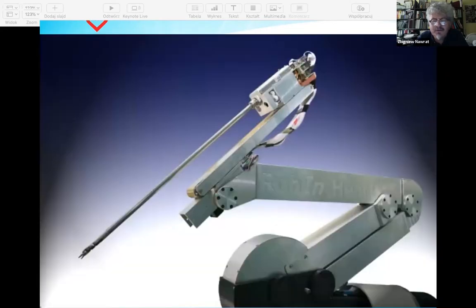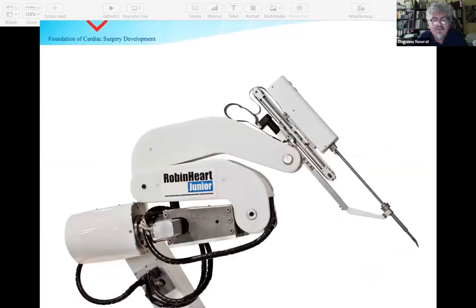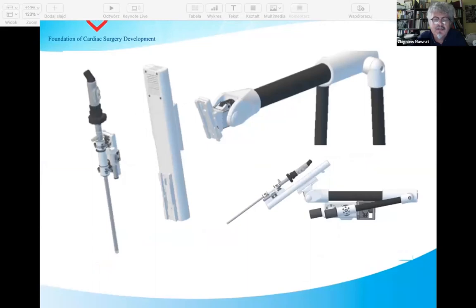You can see the first of our Robin Heart prototypes, probably Robin Heart 1. It has 7 degrees of freedom like Da Vinci. It was 2003 when we started testing this robot. It is a robot for video assistance only, so you can see the video camera on the end of this robot, Robin Heart Junior, and you can see part of the robot. During the operation we also change the tools and clean the camera, so the connection of this system, from the point of view of sterilization and also functionality during the operation, is very, very important.